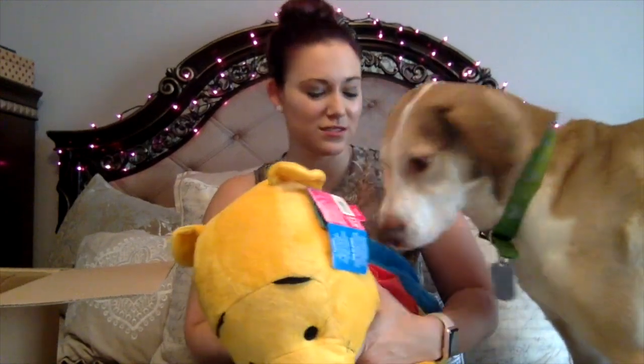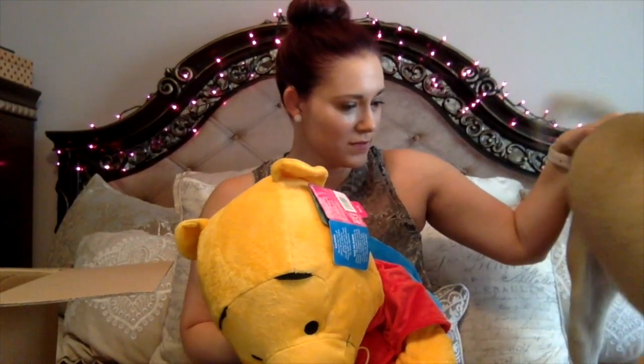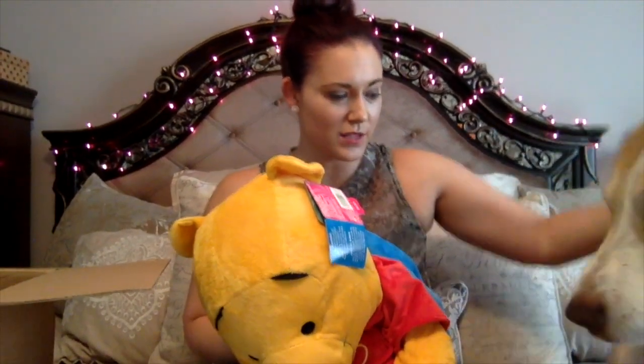Somebody decided to come help. If there is a stuffed animal, Flynn Rider finds it. Yes, he does. Yeah, I know, but I wasn't done showing everybody what it is. Can you sit down? You want to sit with Mommy? Sit. Sit.